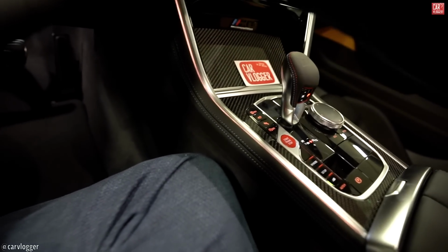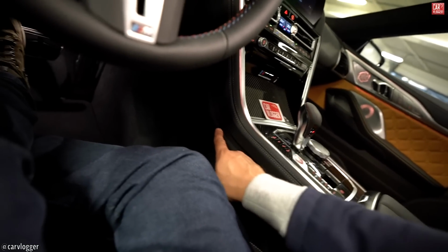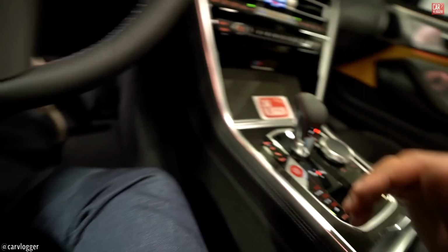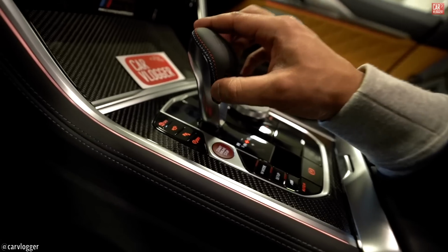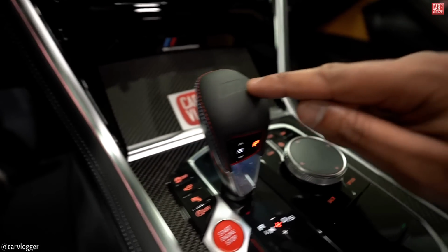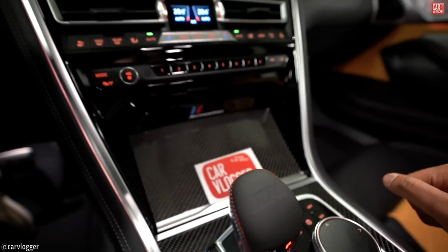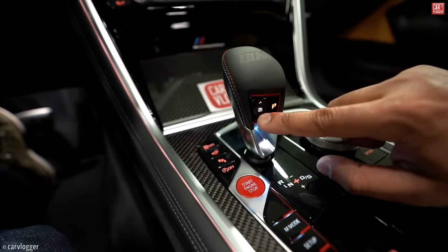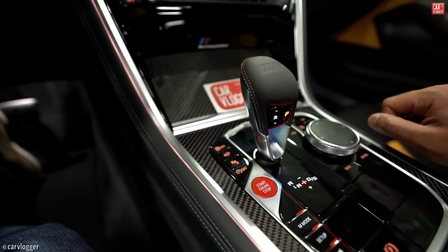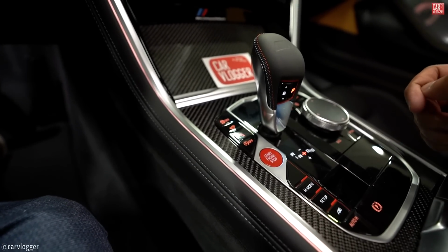Ambient lighting here on the left and on the right side, so you have ambient lighting everywhere, also down here. So at night this has a very nice ambience. This is the M gear knob. Very nice how the stitching is finished with the M colors and embossed with the letter M. Here we have the button to adjust the speed of the gearbox. And this is the button to quickly control your M setup.